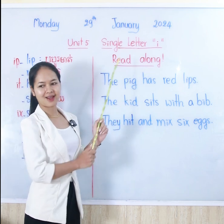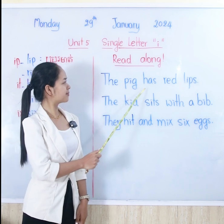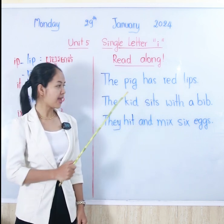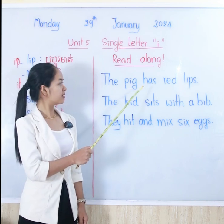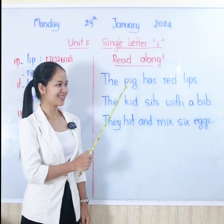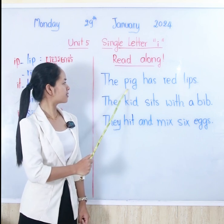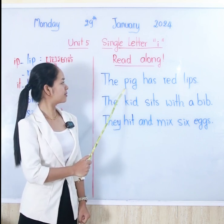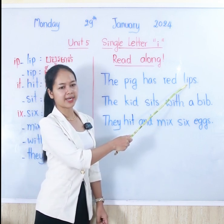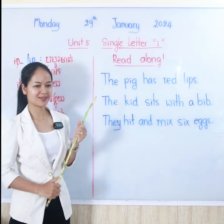Read along. The pig has red lips. The pig has red lips. Okay, what is the pig has red lips? Pig, what is pig? Has. Okay, the pig has red lips. Very good. So look at the picture.